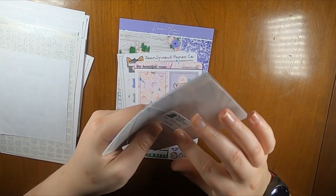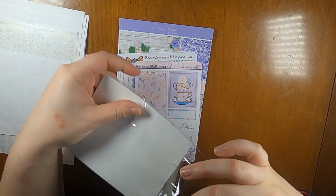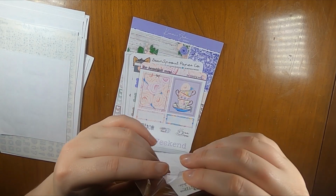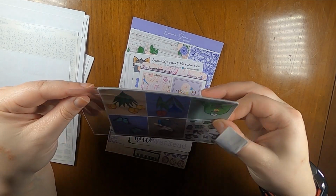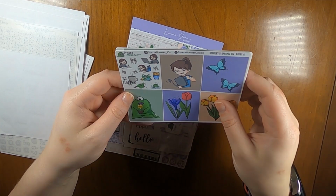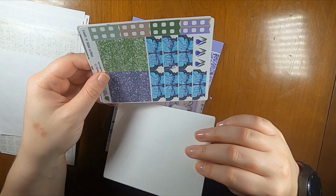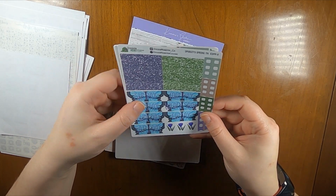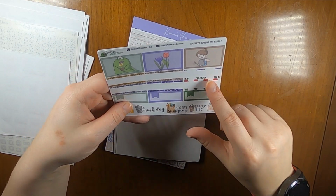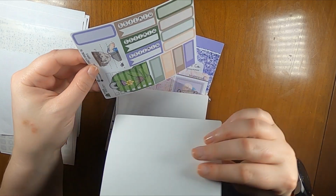This is from Sticker Monster Co. And there's like a whole set that goes into here. So this is basically like a whole mini kit. So you have five full boxes here, and then you kind of have some functional icons kind of thing. This is called Spudley Spring. It's meant for TN. You have your date covers, two sets of glitter headers, and some check boxes. Here you have some half boxes, labels, quarter boxes, some more kind of functional scripty kind of things.